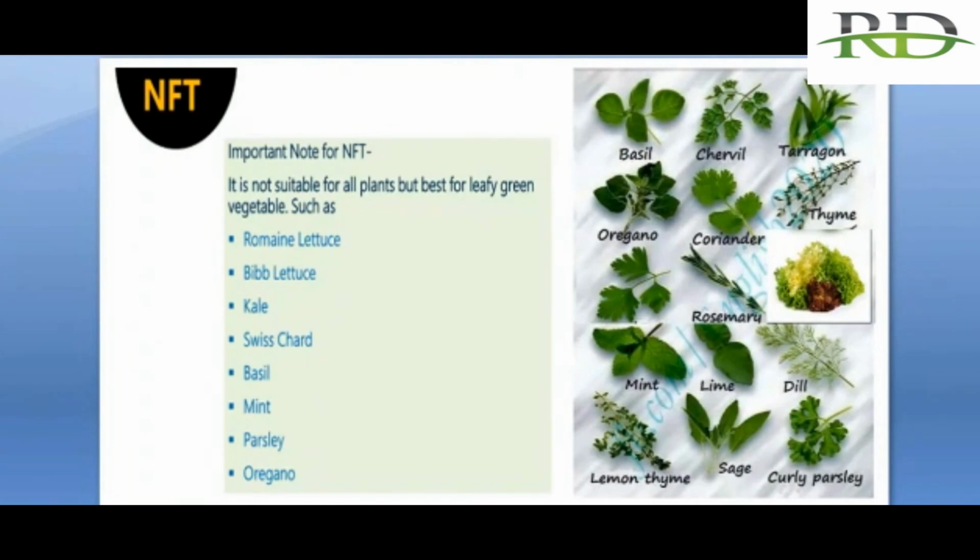Next, as I have told you, this NFT technique is not suitable for all plants. It's only suitable for green leafy vegetables. You know why? It is because in the case of nutrient film technique, the waste decomposition is very slow, so the waste is not utilized by the plant in a very efficient manner. So in the NFT technique, we mainly have leafy vegetables like basil, tulsi, corianders, mint, and other leafy vegetables like spinach.